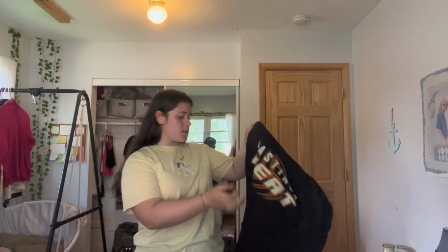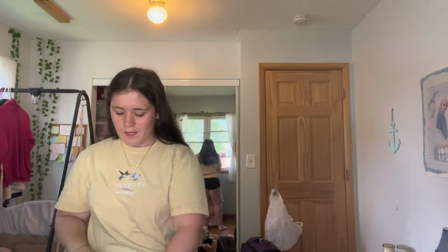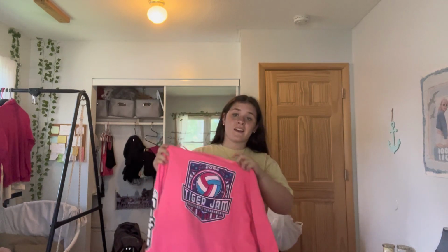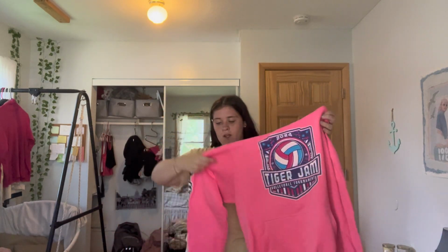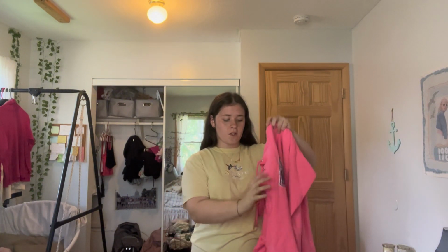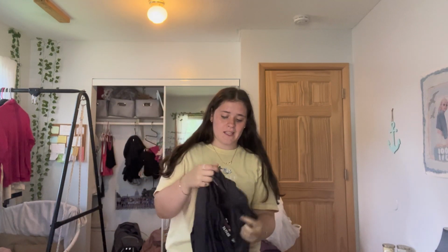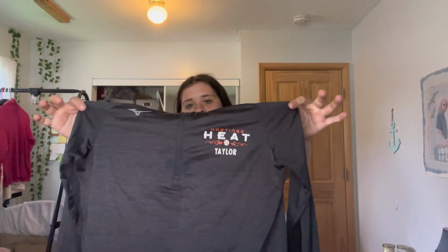This is my Hastings Heat one from, I think, my second year of volleyball. Oh, look at this, a volleyball sweatshirt. This one is hot pink. Volleyball sweatshirt with setter on the side, because I am a setter, or I was this season. I literally switch every season. I was a DS, and an outside, and then right side, and then a setter. This was my first year of volleyball. I love these. It says my last name, Hastings Heat, and this is a woman's small and it still fits.